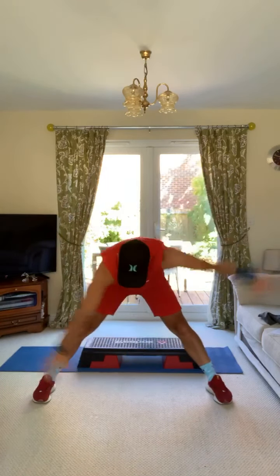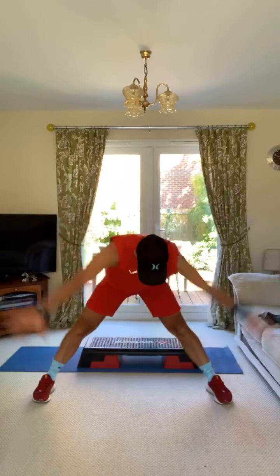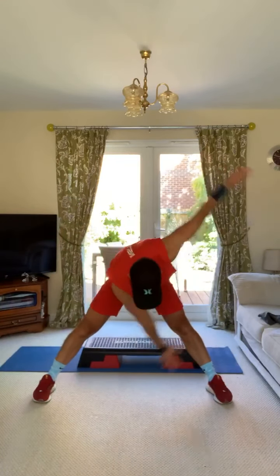So keeping those legs nice and wide, let's do those toe switches. Rotate through. Let's do it. Try and touch your opposite shin or your toes. Come on, 3, 2, 1, and relax.